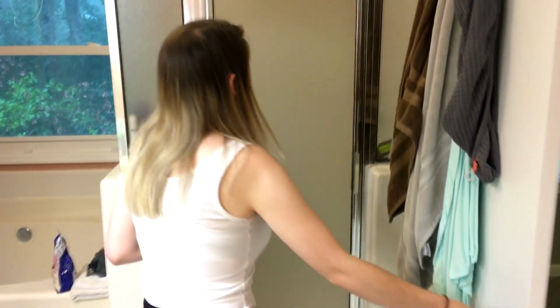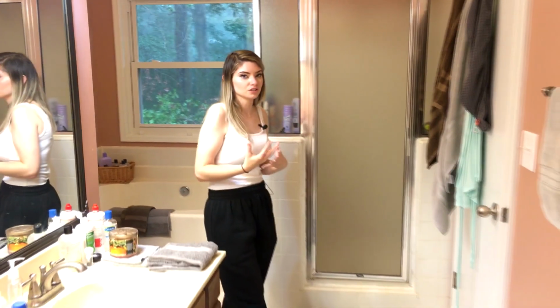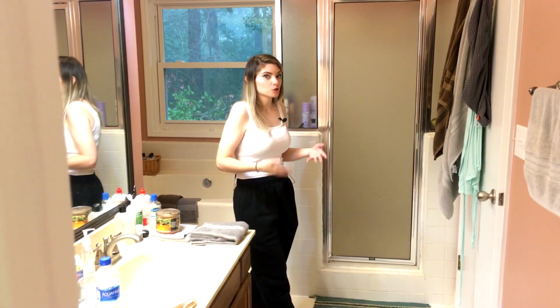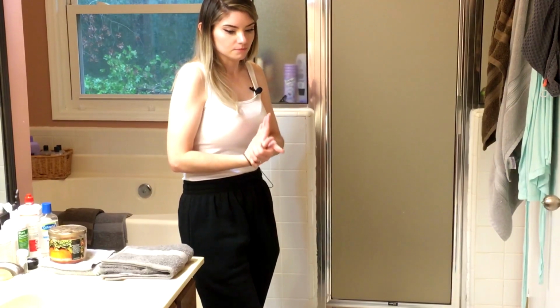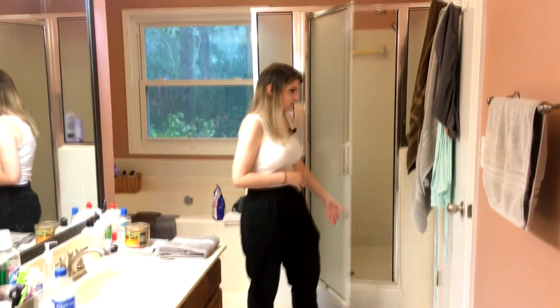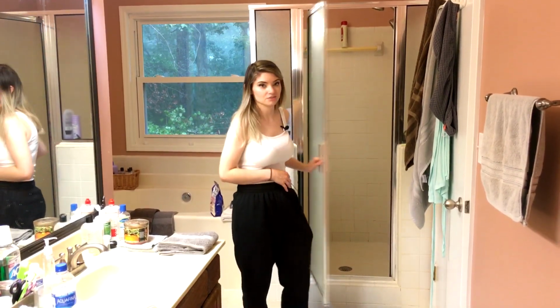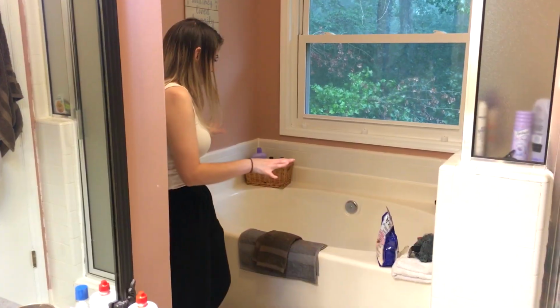This is our shower, which I love. One of the biggest things we were looking for that wasn't a deal breaker, but it was something we super wanted, was a separate bath and shower. And we got it. So this is our shower. It's an amazing one. It feels like we're on vacation every time. And then here is our bathtub.